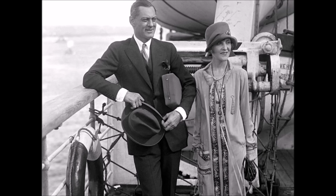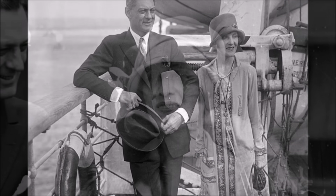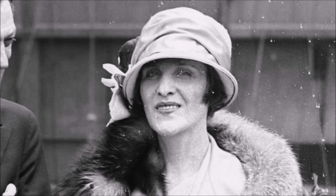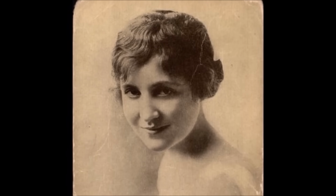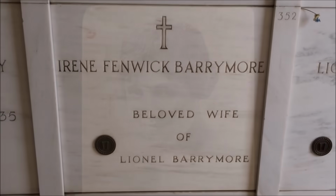By 1930, she began exhibiting a noticeable loss of weight and a marked decline in her health. At the time, anorexia nervosa, from which she was suffering, was not widely known outside of the medical profession. In December 1936, as Lionel was preparing for his 3rd radio performance as Scrooge, he was called to his wife's bedside. He remained there until she quietly passed away on Christmas Eve. She was 49.